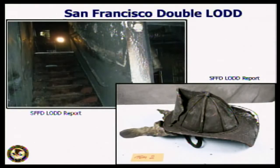Let's take a look at the actual stairwell from the case. You can see a lot of thermal damage, but not a lot of fuel. Why is that? All of that energy is coming up from the room on fire below. Nothing in the stairwell is actually burning. It's the gases released from the unit that's on fire.